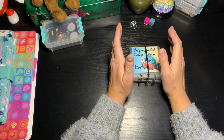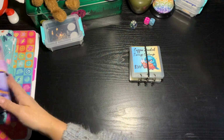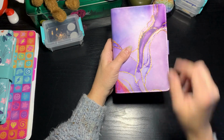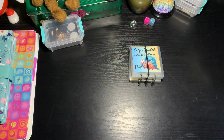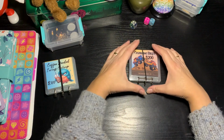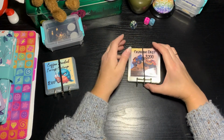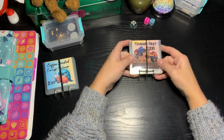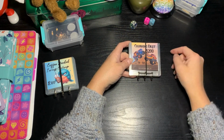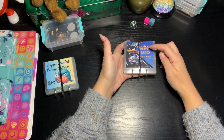I went with the old school type books, you know, where you had the book, you had it like this, and then you flipped it to read the other side. So that's what I did with this next challenge. This one is worth the same amount. It's worth $300, but I have it two-sided. So Crushing Debt is worth $200 with denominations of 5 and 20. And then you flip it over and then you get Savings Race.